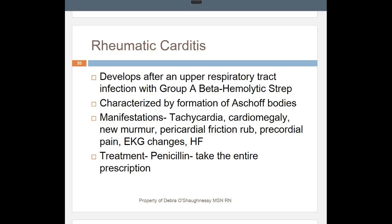Some of the serious complications: patients can develop splenic infarctions, flank pain, mesenteric emboli, and what these patients may develop with that is severe diffuse abdominal pain after eating, neural changes, and very serious pulmonary problems, pleuritic problems. Some of the manifestations, which make sense: tachycardia, cardiomegaly, new murmur, pericardial friction rub, heart failure.